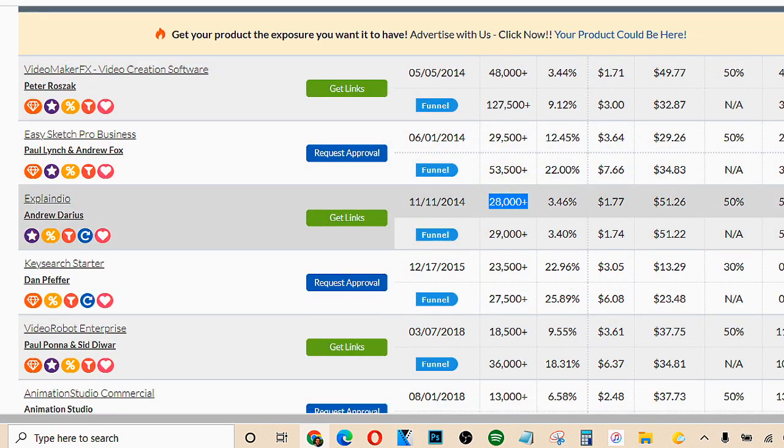Anything below about 7% is really good because we get paid if someone actually buys the product and keeps the product. But if they refund, then we're not going to be able to make money. So if you look at a product that has a low refund rate, chances are it's a good, solid product. And if we promote that, then we're going to be able to make some pretty darn good money. Now, I'm already approved, so I can get my links.